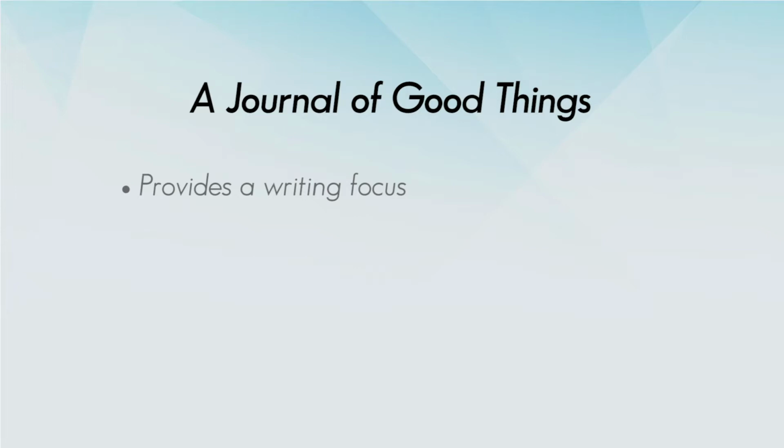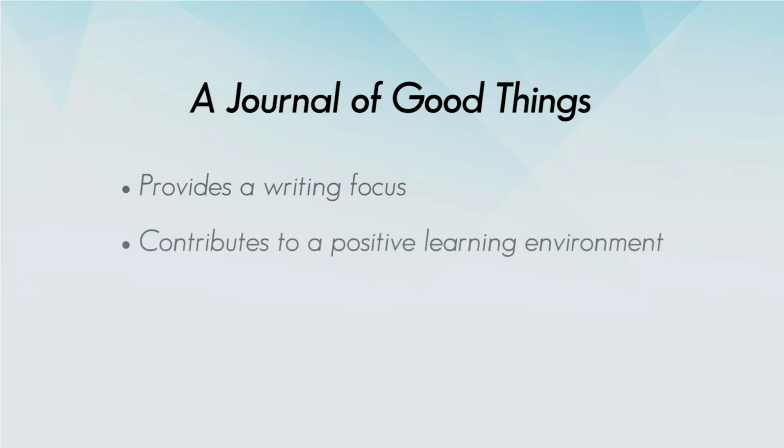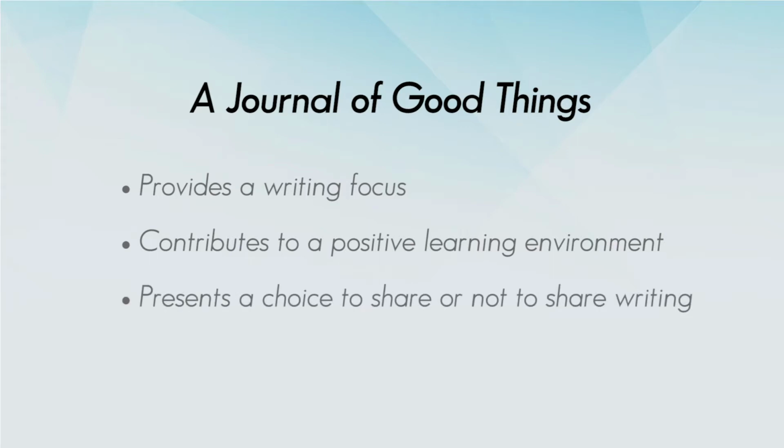Having this focus removes the obstacle of facing a blank page in search of a topic. It also contributes to a peaceful, positive learning environment. Tutors and learners may or may not decide to share journal entries with each other. If they do share, a journal of good things allows them to get to know each other better and strengthen the rapport that is fundamental to successful tutoring.